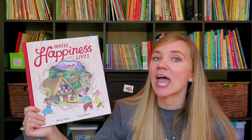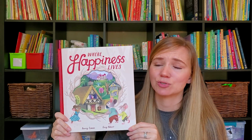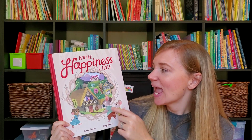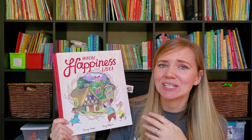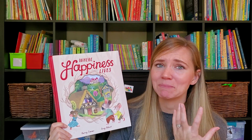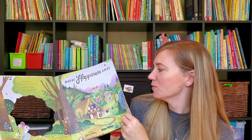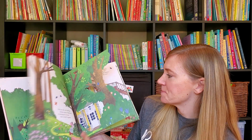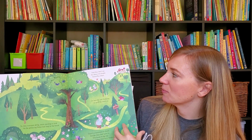One of my favorite read-alouds that I picked up shortly after I became a consultant is Where Happiness Lives. This is a really good story, has a good moral to it. It follows these mice, and they've been watching out of their house, this house on the top, and I've always wanted to know what it would be like to have a house that big and that grand. And so they go on this journey through the forest and talking about their house that they have, and they see the house up on the hill, and they would love to know what it would be like to live there.